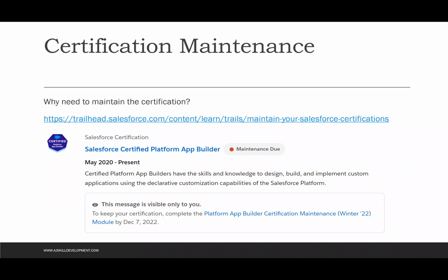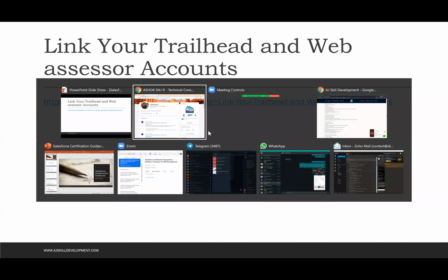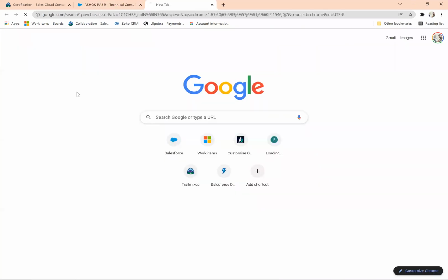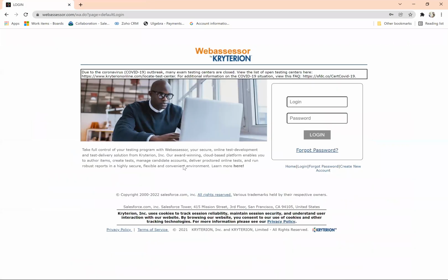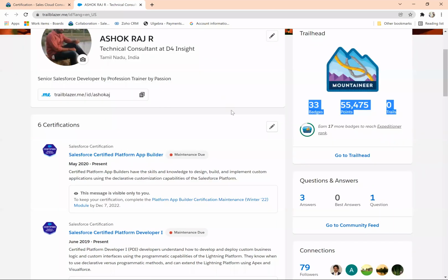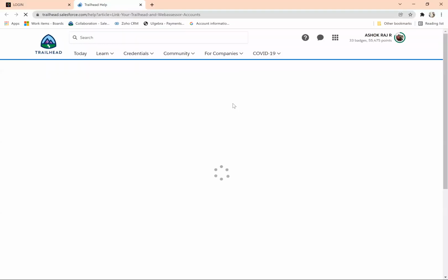Okay, then here comes the important point. You must have noted this is Trailhead, and we were discussing WebAssembly. This is a completely different entity, a kind of third party entity. How does this entity link with your Trailhead? You are completing all your examinations in WebAssembly, but how does that come to your Trailhead? All you have to do is this step: link your Trailhead and WebAssembly account. Here comes the link, where you can find the option to link your WebAssembly account and your Trailhead.